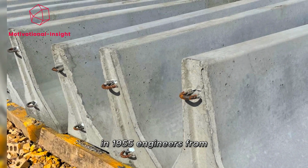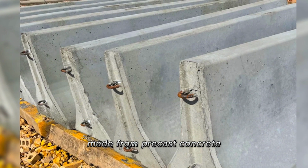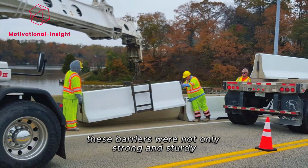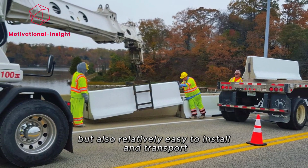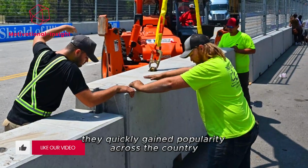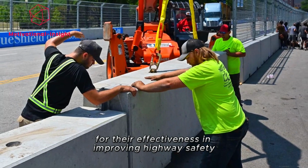In 1955, engineers from the department developed a new type of barrier made from precast concrete. These barriers were not only strong and sturdy but also relatively easy to install and transport. They quickly gained popularity across the country for their effectiveness in improving highway safety.